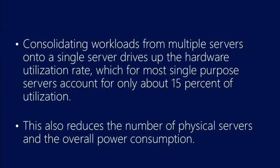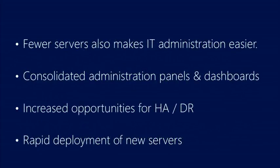This reduces the number of physical servers in your environment and therefore reduces the overall power consumption. The ideal time for doing this is when you're due for hardware refreshes. So old hardware needing to be replaced is the ideal time when you would start to consider virtualization. Fewer servers makes IT administration a lot easier.